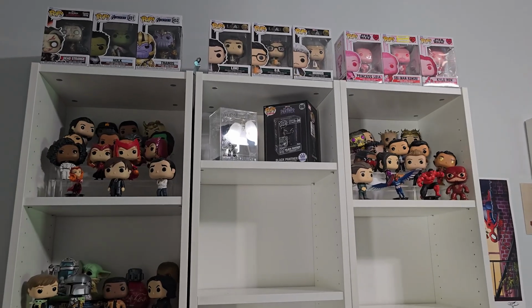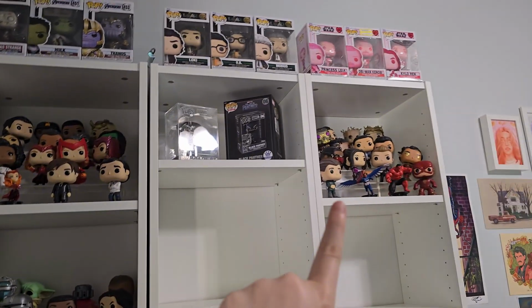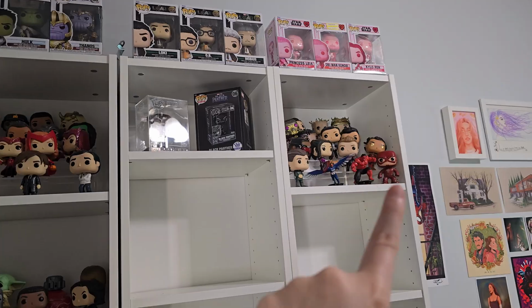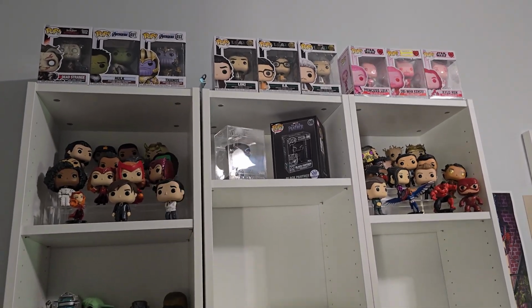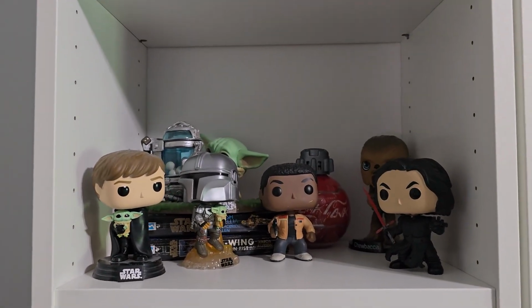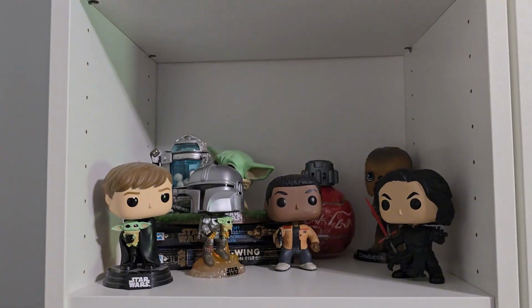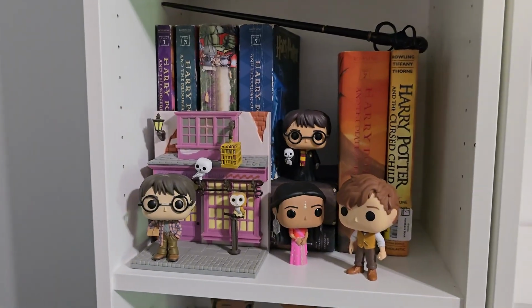This is what I ended up doing with my Funko Pops. So we have two of the shelves with the tiered shelves here, and then I put some in front. That's my special edition boxes on top. And I did a cute little Star Wars shelf using the Star Wars books that I had. And I thought that was perfect because then it kind of gives some dimension to it. And then I really like this one.